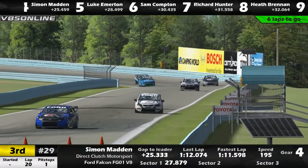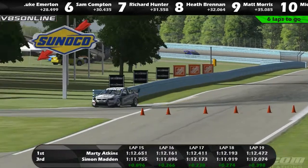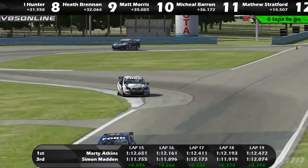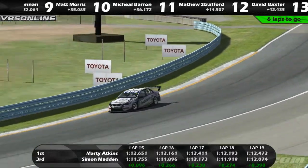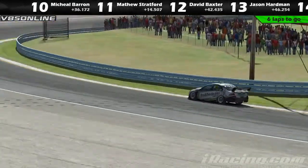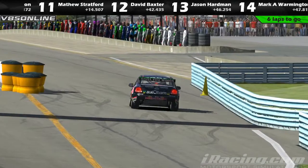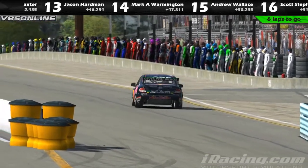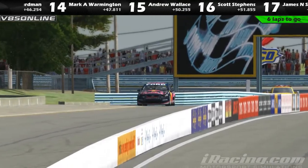Yeah, he's got very good race pace, Simon Madden. He's definitely my tip to win this. I can't see Marty Atkins getting to the end. I reckon we'll see him in this lap, if not the next. And he rounds the final turn, and he is taking the tight line into pit lane. So race leader Marty Atkins in the number 72 Fincar Falcon heads into the pits from the race lead.